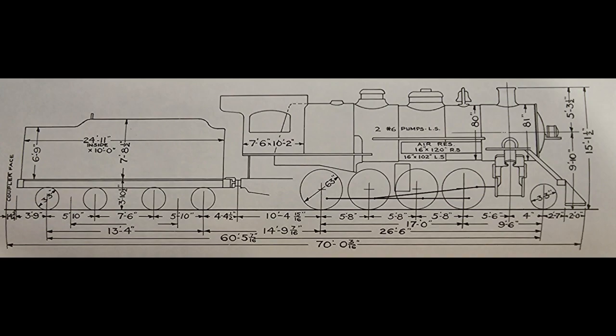The firebox of the Consolidation were either a narrow and deep type for bituminous coal, or a wide water-tight firebox for anthracite coal. Either were located over the main driver wheels. In later designs, a shallow firebox about the same width of the boiler was used for bituminous coal. This gave the Consolidation greater steam capacity, but also required that the boiler be mounted higher. This resulted in an obvious change in appearance of the locomotive.